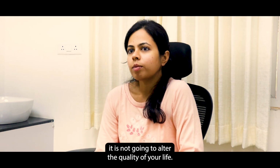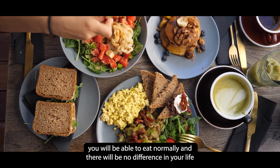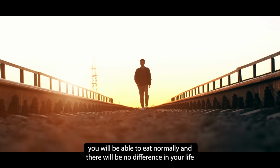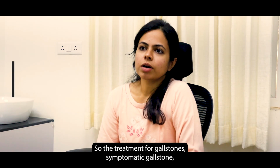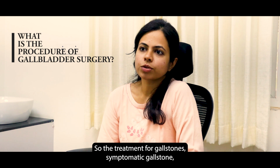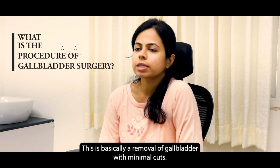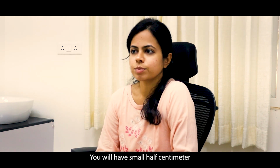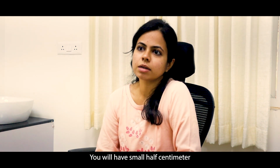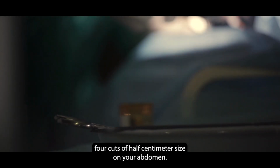Once we remove the entire gallbladder, it is not going to alter the quality of your life. You'll be able to eat normally, and there will be no difference in your life once the gallbladder is removed. The treatment for a symptomatic gallbladder stone is laparoscopic cholecystectomy. This is basically removal of the gallbladder with minimal cuts. You will have four small cuts of half a centimeter in size on your abdomen.